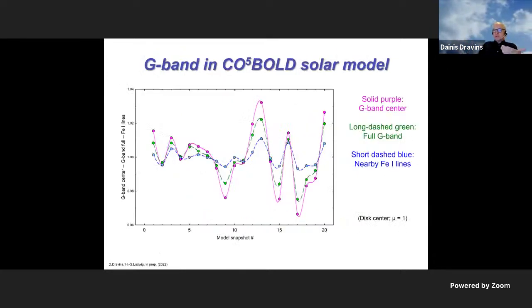And then we can ask, how does this change during the evolution of a simulation? We have here in the purple curve the strength of this, in some relative units. The purple curve, that is the center of the G-band, has the greatest amplitude. In the long dash green, we have this extended G-band, which also is changing, though not quite as large an amplitude.